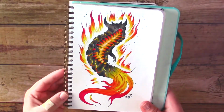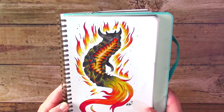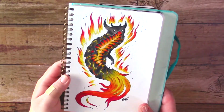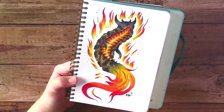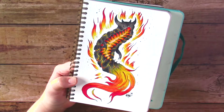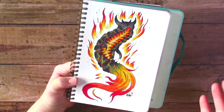Day 15 was Elemental, and this is one of my favorite pieces again. I really like this little guy. It was so much fun to create some sort of creature. I didn't really have an example of what an elemental was. I had a vague idea. It was just a creature that had a certain element like fire or water. So I was like, okay, I'm going to do fire on this crazy little guy.